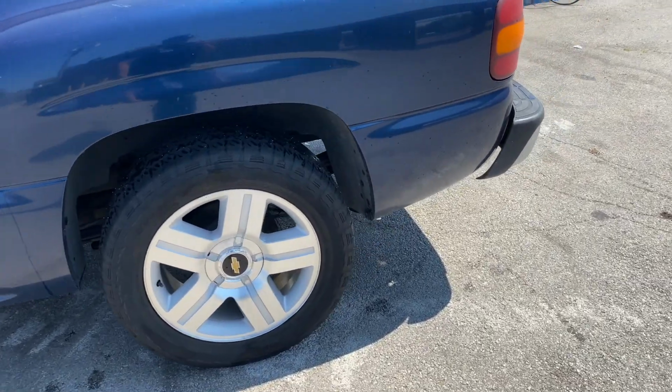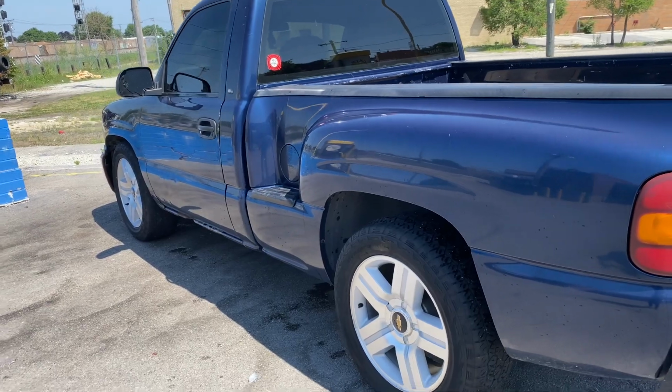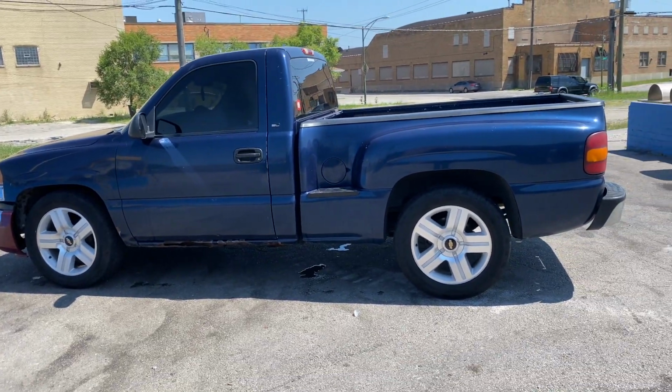Man, I just can't get over how good these wheels look on it. And then when I drop it, I'm dropping it soon, with the drop kit that I ordered, man, it's going to look nice.